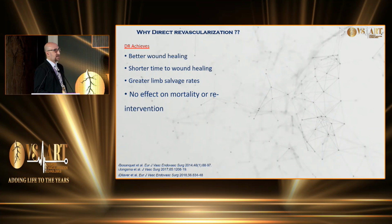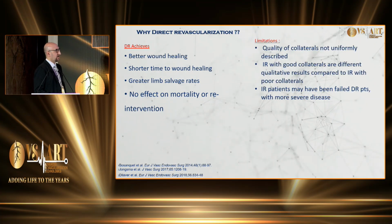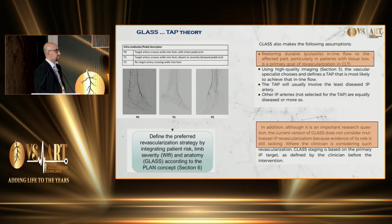So what about direct revascularization? Direct revascularization achieves better wound healing, shorter time to wound healing, greater limb salvage, and no effect on mortality. And on the contrary, the quality of collaterals is not uniformly described. Indirect revascularization with good collaterals can give the same effect, and indirect revascularization patients may have failed direct revascularization, with more severe disease.